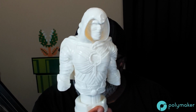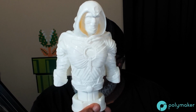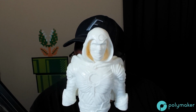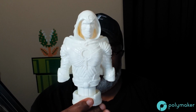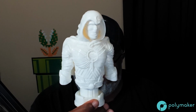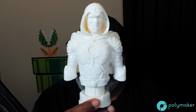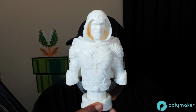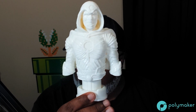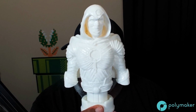Moon Knight, in celebration of a new series that's on Disney Plus. Check it out. Very good model in the Polysmooth white. And again, if you're not familiar with Polysmooth, it is a great filament offered by Polymaker, which allows you to smooth out your prints just by using IPA alcohol. You spray alcohol after the print is over, let it dry, and apply multiple coats, and it smooths out the print with this unique material that Polymaker is using.